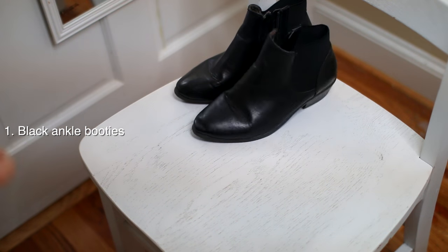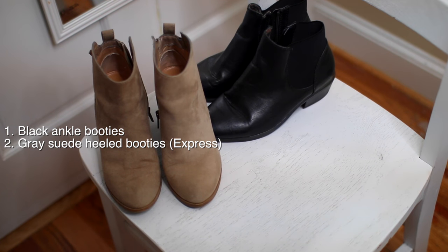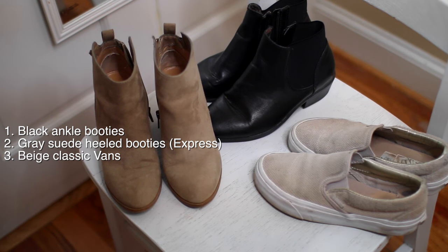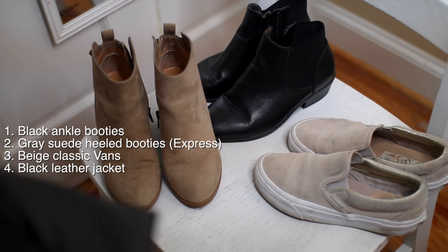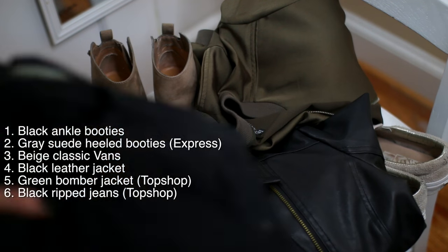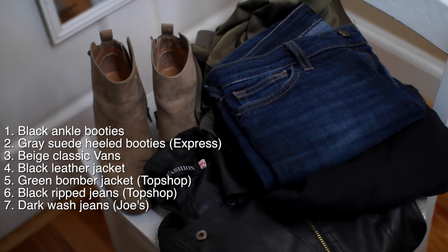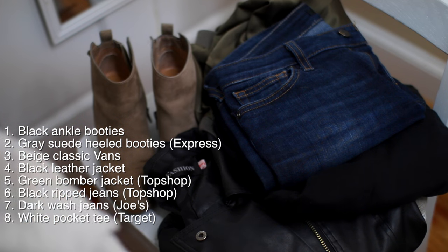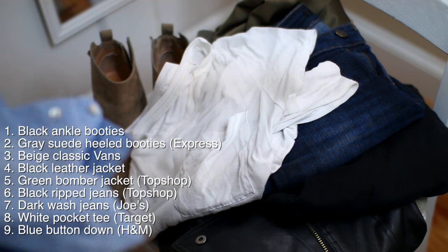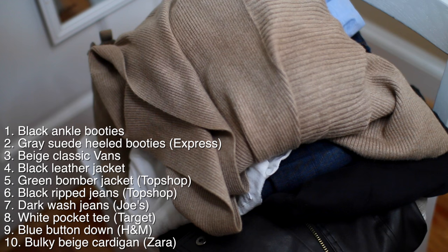The 10 items I am going to be using for my capsule wardrobe are these black leather ankle booties that I got on Amazon, lol. These gray ankle booties with a little bit of a heel that I got from Express. These beige tone Vans slip-on classics. I have a black fake leather jacket. I have a green bomber jacket from Topshop. I have a pair of ripped black jeans that are a little bit high-waisted from Topshop. I have a dark wash basic pair of jeans that are Joe's. I have a basic white pocket t-shirt from Target. I have a light blue button-down collared shirt, and I have a big bulky neutral sweater that I got at Zara.